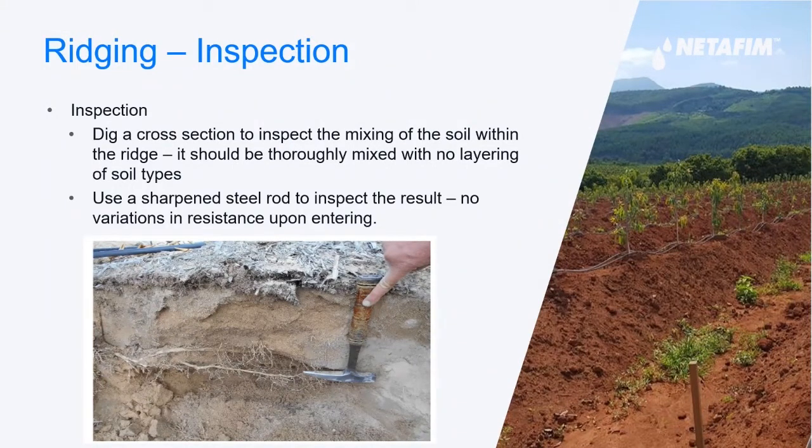In the end, ridging, you should do inspection. Dig a cross section to inspect the mixing of the soil within the ridge. It should be thoroughly mixed. Use a sharpened steel rod to inspect the result. No variations in resistance when you push it into the soil.